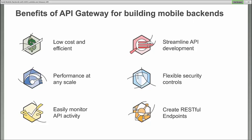With API Gateway, you pay only for the calls made to your APIs and the data transfer in and out. There are no minimum fees or upfront commitments. This is very useful when you don't know the expected traffic coming to your mobile backend, since you don't have to provision capacity here or pay for any unused capacity. You only pay for the actual usage and your performance stays consistently high.